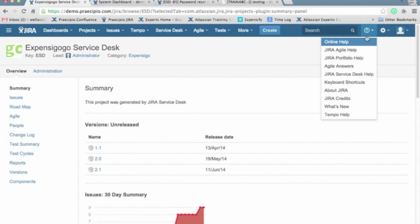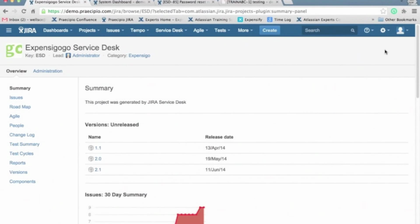Under the Help menu, again, I've got access to the online documentation, additional documentation for some of my third-party add-ons, a quick viewing of the keyboard shortcuts, as well as what's new in this particular version of JIRA. And when I log in with administrative privileges, I get the administrative gear, which allows me to quickly navigate various sections of the administrative portal.